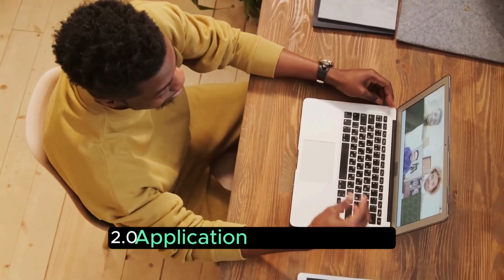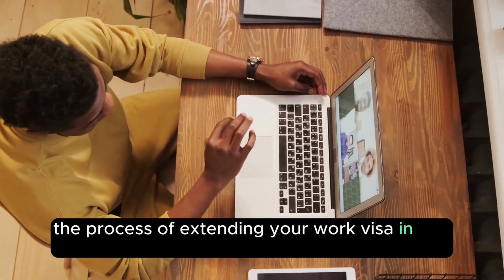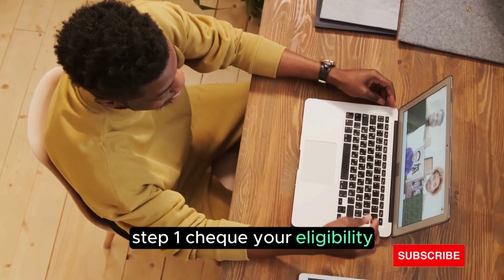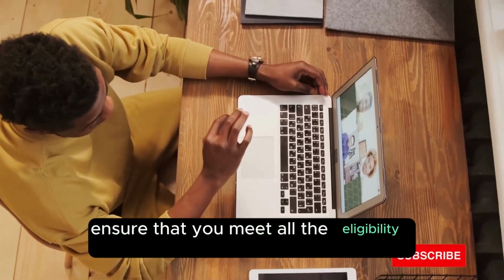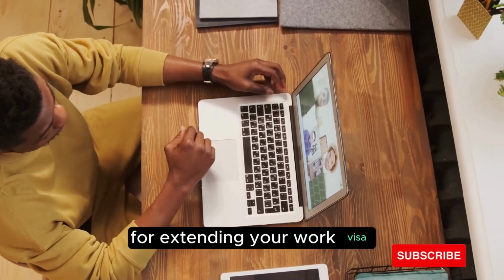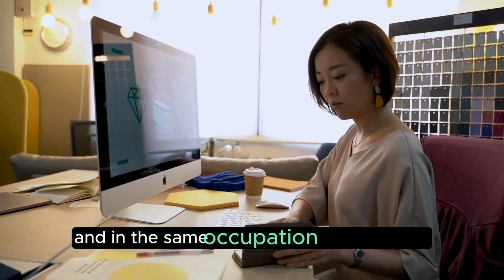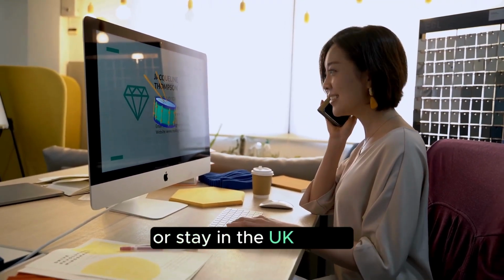2.0. Application process overview. The process of extending your work visa in the UK involves several steps. Here's a detailed breakdown. Step 1. Check your eligibility. Before starting the application process, ensure that you meet all the eligibility requirements for extending your work visa. This includes having a job with the same employer, and in the same occupation code as when you were granted your previous permission to enter or stay in the UK.